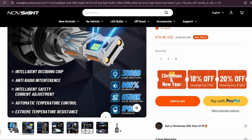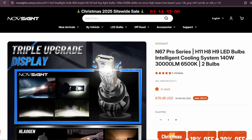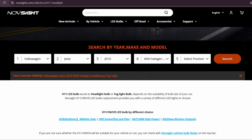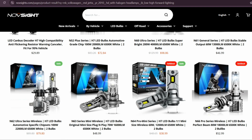I have ordered them to India and it arrived in just 5 days, that too with free shipping. So it was really quick. If you are not sure which bulb holder your car has, then you can use the vehicle bulb finder feature on the website and it will suggest the compatible LEDs for your car, and it works perfectly.